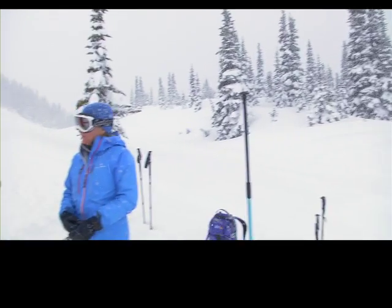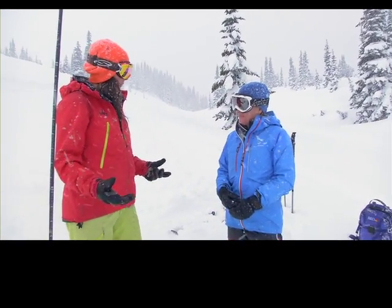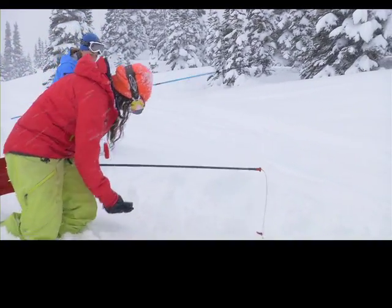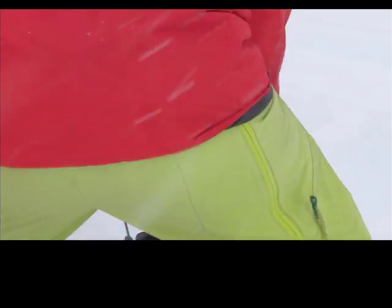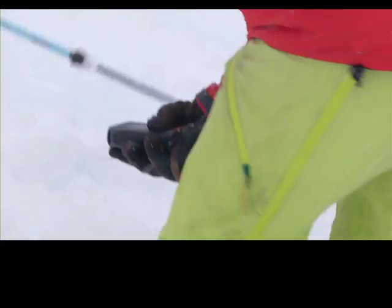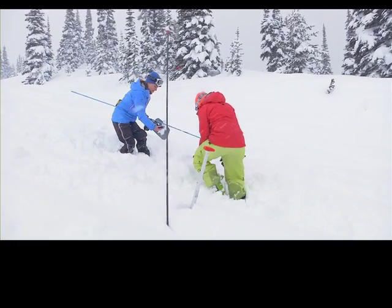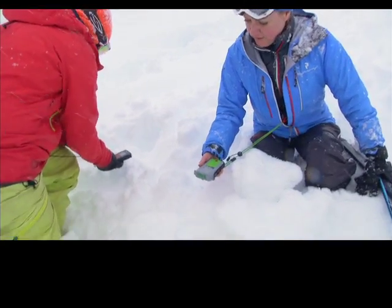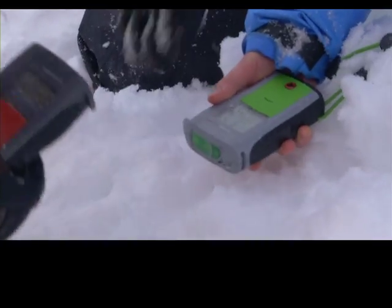So during this part of the course, what we do is set up a scenario. So in the scenario, what we're going to do is search for a buried victim. Day 2 of the course moves outside, preparing students for the worst-case scenario, the event of an avalanche. Chelsea teaches me how to use 3 key backcountry tools: the transceiver, probe, and shovel.